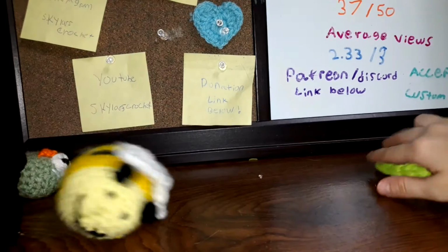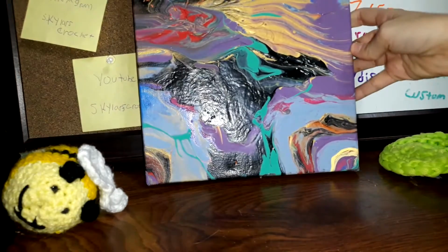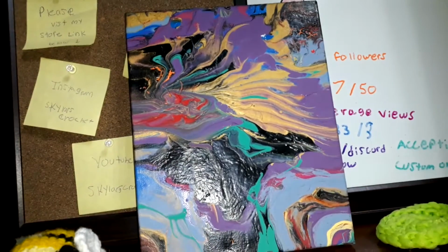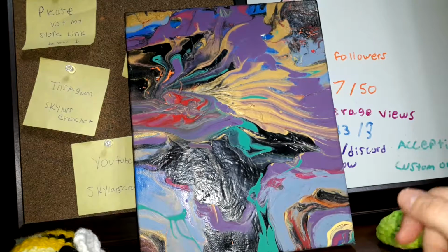And of course, as many of you know, I have these canvases. Now, these are paint dripped. I poured the paint over the canvas, and I seal it with a glaze so the paint doesn't chip. And I also have mandala art canvases and all that. And yeah, they're really cool.